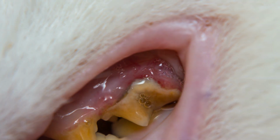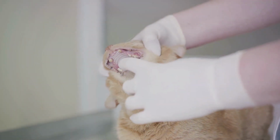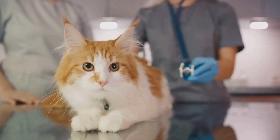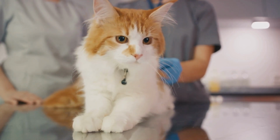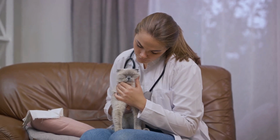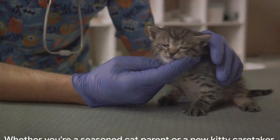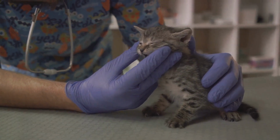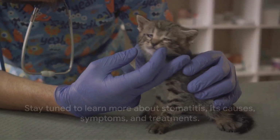Understanding stomatitis is crucial for any cat owner, not only for the well-being of your pet, but also for their quality of life. Even if your cat isn't showing signs now, being familiar with this condition can help you spot potential symptoms early. In this video, we'll dive into the world of feline stomatitis, shedding light on what it is, how cats get it, and most importantly, how to treat it. So, whether you're a seasoned cat parent or a new kitty caretaker, this information is vital. Stay tuned to learn more about stomatitis, its causes, symptoms, and treatments.